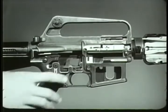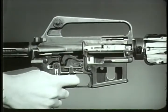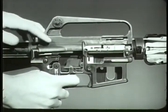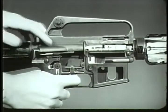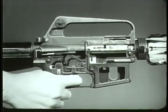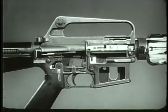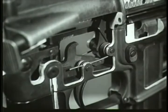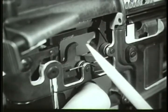The firing action of the rifle is so rapid that it is impossible for the operator to release the trigger fast enough to prevent multiple firing, even if he tried to do so. Therefore, a device is installed in the firing mechanism to permit firing single rounds. In the M16E1, the disconnect is used for this purpose.